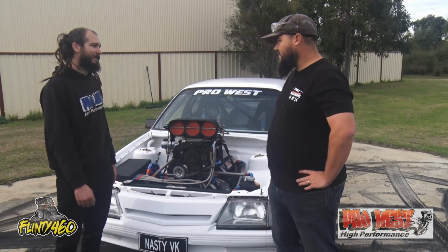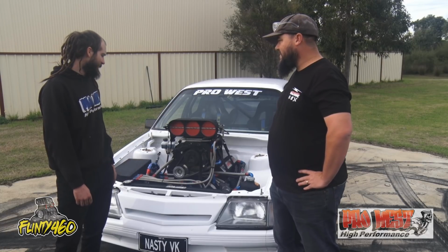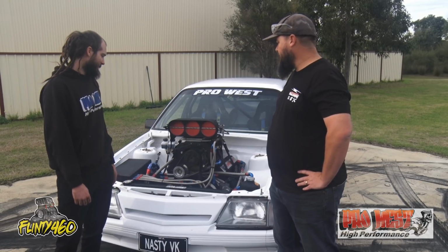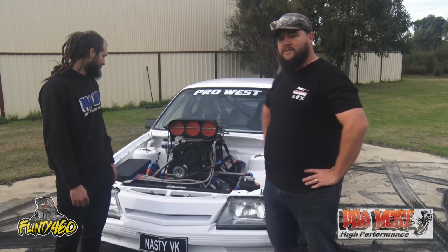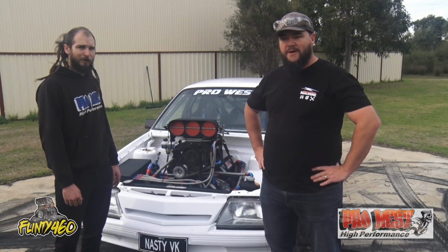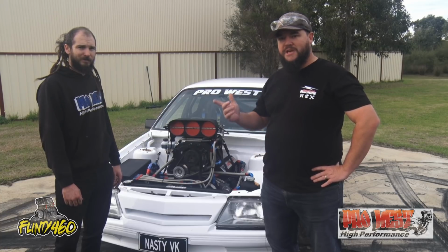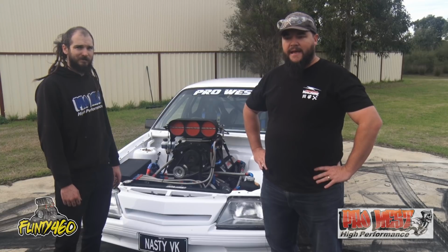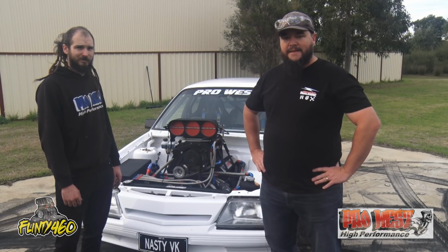Mark's played with it a bit. I don't know what the figures are at the minute, but he's been playing around with it, so he's happy. Okay, excellent. All right, well, we're about to see what 1,000 rear wheel horsepower VK looks like on a burnout pad. I know they've just changed the diff gears as well. She's now running 2.7, so get a bit of wheel speed up and some revs and ram some boost down this thing, and this should be interesting.